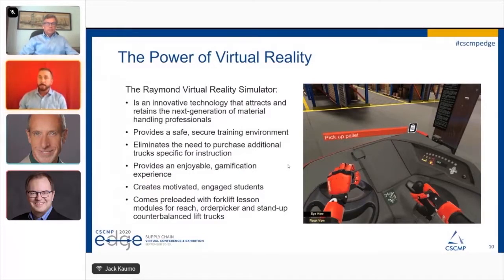So when you look at the capabilities that this houses, it's pretty special, because when an operator is using the actual controls, they get that kinesthetic learning as well as the visual learning. And what we've seen recorded is an 80% increase in retention.